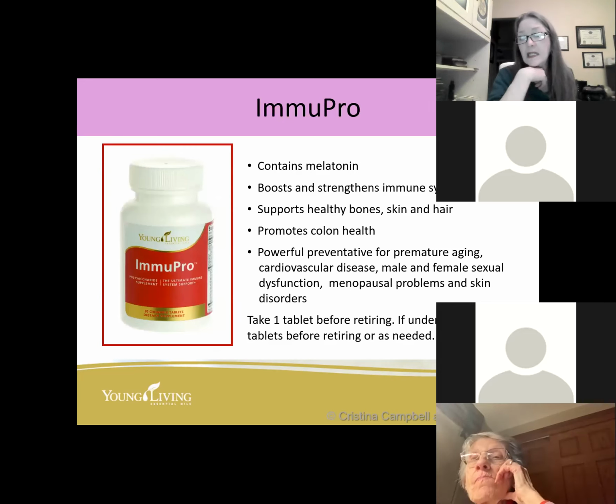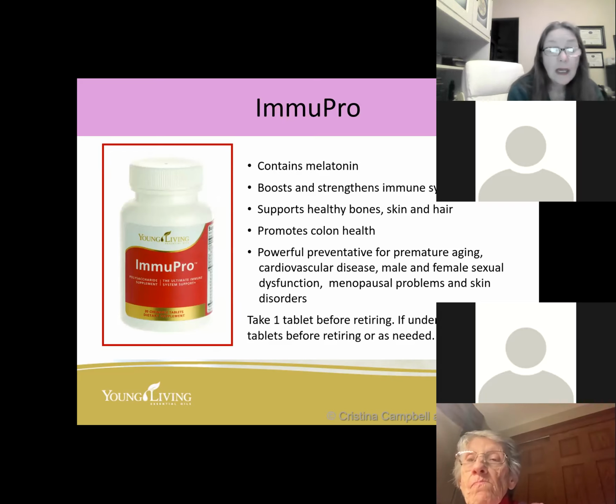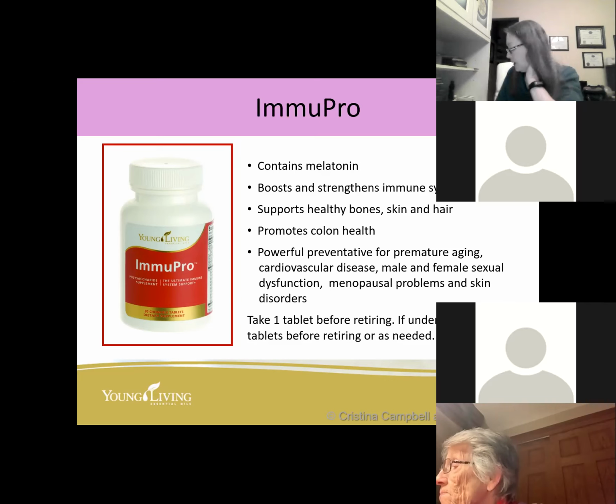ImmuPro is another thing that contains some melatonin, and it boosts and strengthens the immune system. It supports healthy bones, skin, and hair, and it promotes colon health as well. I love ImmuPro. I don't usually take ImmuPro if I take Sleep Essence. I don't take Sleep Essence very often, maybe 2 or 3 times a year. But I do like to have a couple of tablets of ImmuPro, maybe 60 minutes before I go to bed, because I know that it's boosting and strengthening my immune system. And right now, I think all of us could use all the immune strengthening we can get.